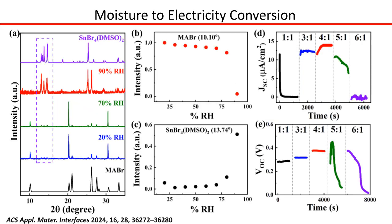So right now, the previous system that I had shown contains lead. Can we do it also for lead-free systems? We tested that, because in the case of the previous one, we have lead iodide plus methylammonium iodide, where the methylammonium iodide is forming the ions. So can we do the same thing for the tin-based system?